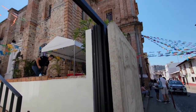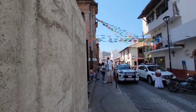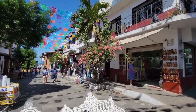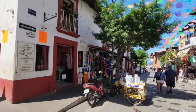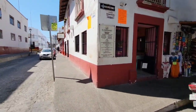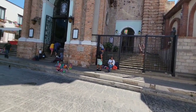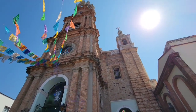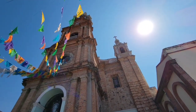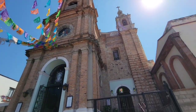Okay, I made it. Is this a big cathedral? Oh, this is a different one. Oh yeah, this is the church. The famous one. Santa Maria de Guadalupe.